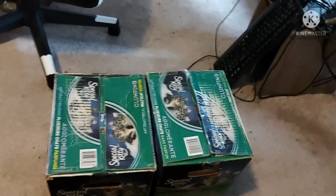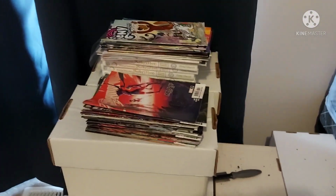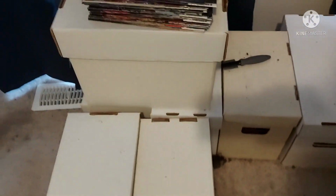And I mean, there's boxes and boxes and boxes with comics, and a few boxes with novels. I once got some books. So yeah, an endless supply of just so many books and comics, including some that I need to get another box to put away.